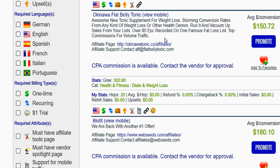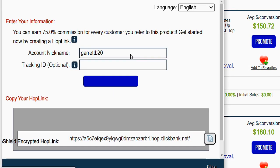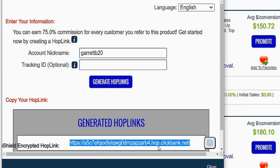to our affiliate link. So what you want to do is you want to get your affiliate link. Okay, so no matter what you're using, let's say ClickBank, you would click promote, generate hop links, and then you would save this. Okay, this is my specific affiliate link, and that would be your specific affiliate link if you have your account nickname and if you're using ClickBank.